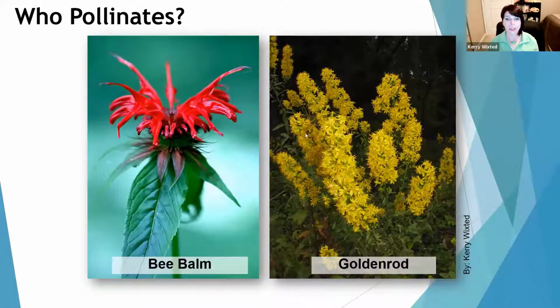Now let's look over here at our goldenrods. We have a lot of different goldenrods here in the state, some that bloom early in the spring and some that bloom in summer, and we even have some that bloom in the fall. So looking at the color and the shape of those flowers and all of that, think about who might be the primary pollinator for these.